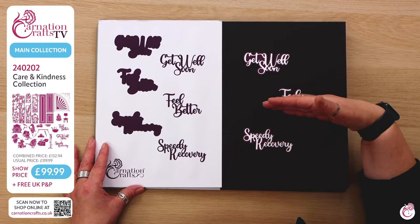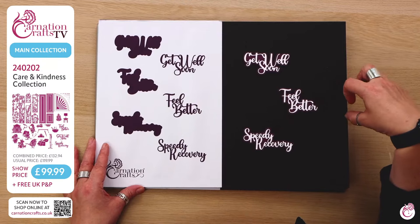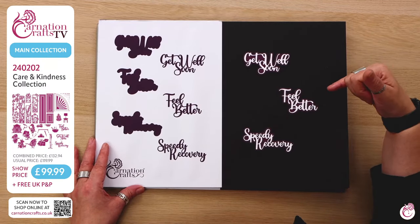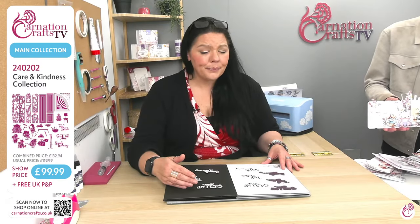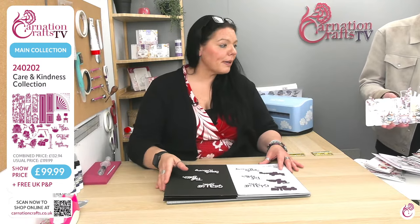That's my favourite. Yeah, mine. Speedy recovery. Feel better is for so many things. It literally covers an absolute remit. If you've got somebody who's feeling not necessarily themselves, but they're not actually poorly, feel better. That goes a long way, powerful, doesn't it? Yeah, it's a really powerful sentiment.